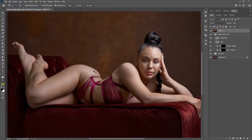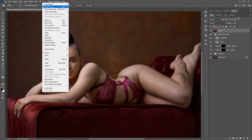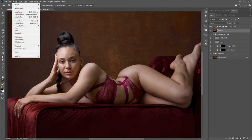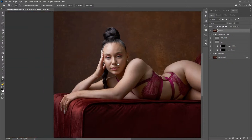Another trick is to do Control H, which will flip the image horizontally. Now, that was added not too long ago, by the way, so it's right here. You used to have to actually flip the canvas horizontal. So it was up here, canvas rotation, flip canvas horizontal. This actually flips the whole canvas, the real canvas. The Control H is only flipping the view.